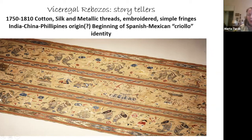The Franz Mayer has 2 storytellers, and I have been able to identify about 16, 17 extant in the world. Some are in England, many are in the States, some are in Mexico, some are in private collections. And these are dated 1750 to 1810. They're usually cotton, silk, and metallic threads. They're embroidered. They have simple fringes. They might have been made in India. My hunch is that the Coromandel coast has similar embroideries for other purposes, not necessarily a rebozo. Could they have had a relationship with China, with the Philippines? These are things that we need to do more research on, more archival work probably.